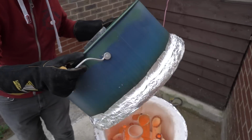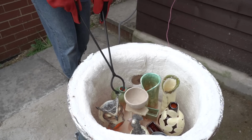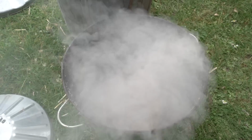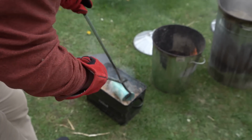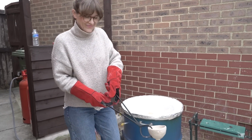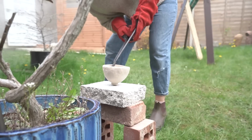Burn, baby, burn. Got it? String pottery. Oh wow, look at it go. You got it. Brilliant job. Stick him on the concrete. You got it.